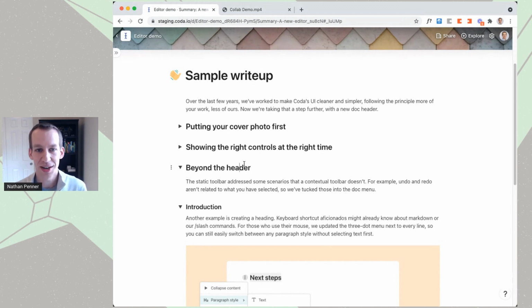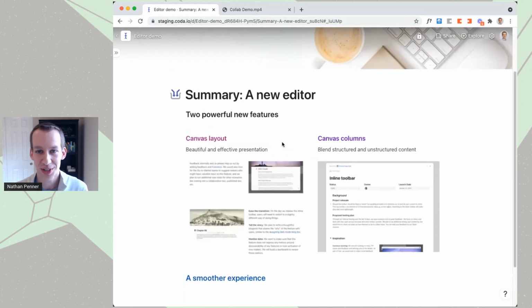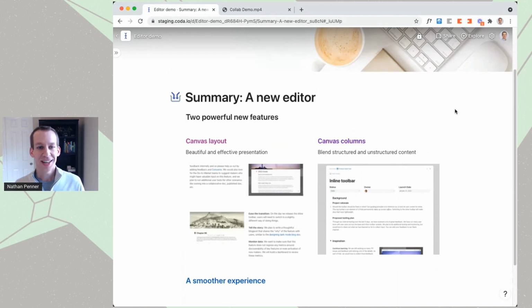So that's a quick summary of some of the smaller but impactful quality of life improvements the new editor brings. And just to recap, we've got an exciting new editor with 2 powerful new features: the Canvas layout that helps you achieve beautiful and effective presentation, and Canvas columns that help you blend unstructured and structured content in really flexible ways. And underlying all these is a smoother experience.